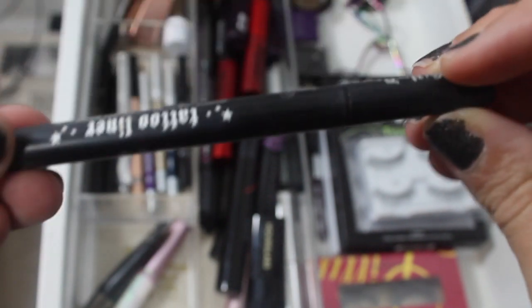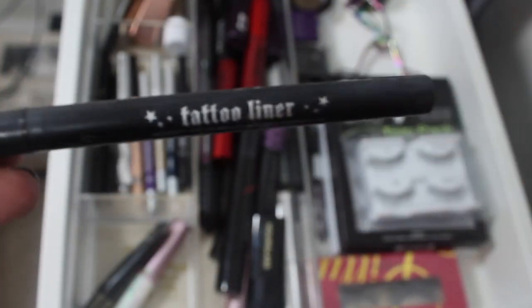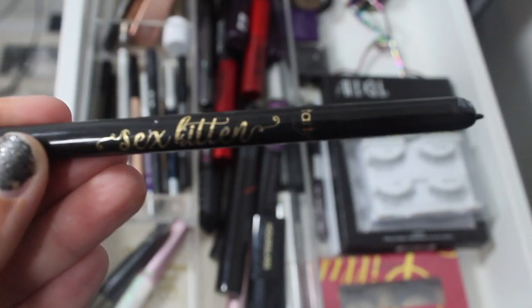And then for eyeliner, I use the Felt Tip Kat Von D tattoo liner. I love that one, but for the sake of rotation, we're going to use the Tarte Sex Kitten eyeliner.